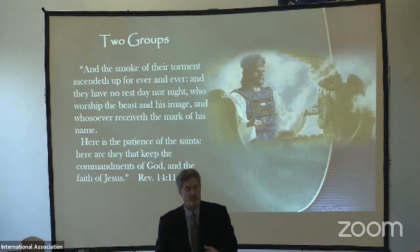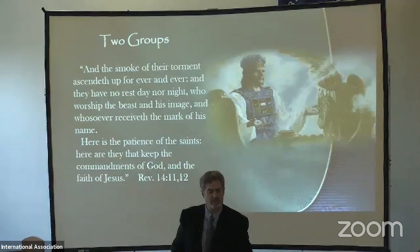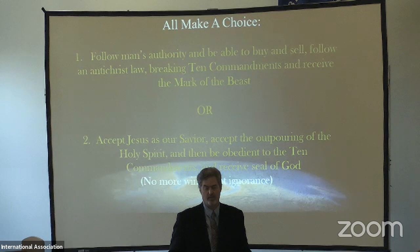But then the next verse, here's the patience of the saints. Here are they that keep the commandments of God and the faith of Jesus. So the latter group, they're the saints. They're keeping the Ten Commandments. They receive the seal of God. But this first paragraph, they receive the mark of the beast. So we're all going to make a choice. Follow man's authority, be able to buy and sell, follow the Antichrist law, breaking the Ten Commandments, and receive the mark of the beast, or accept Jesus as our Savior, accepting the outpouring of the Holy Spirit, be obedient to the Ten Commandments, receive the seal of God, and no more winking at ignorance.